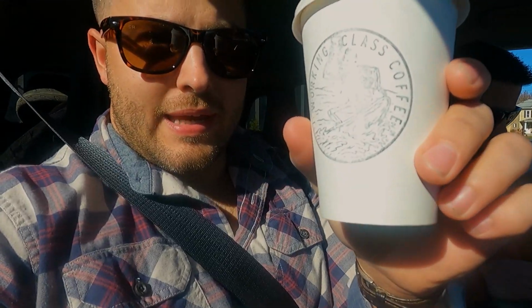All right, guys, so we got our fuel. We're sitting here in the car. We're about to head into town to start doing that tour of Canandaigua. But guys, Working Class Coffee is a newer coffee joint. They serve some food, some pastries, some good stuff. It's really, really good coffee, and it's an awesome atmosphere.